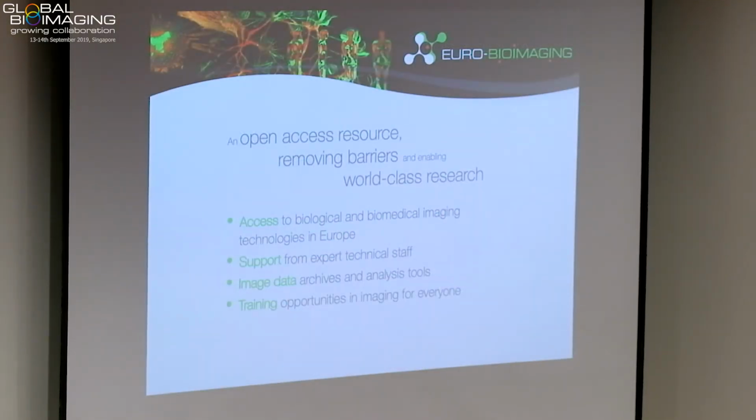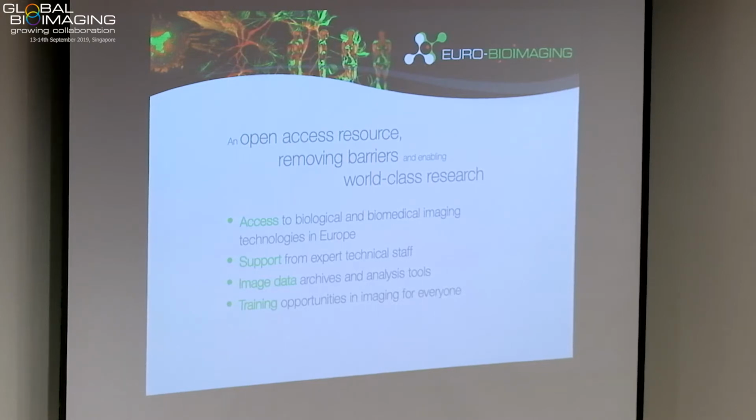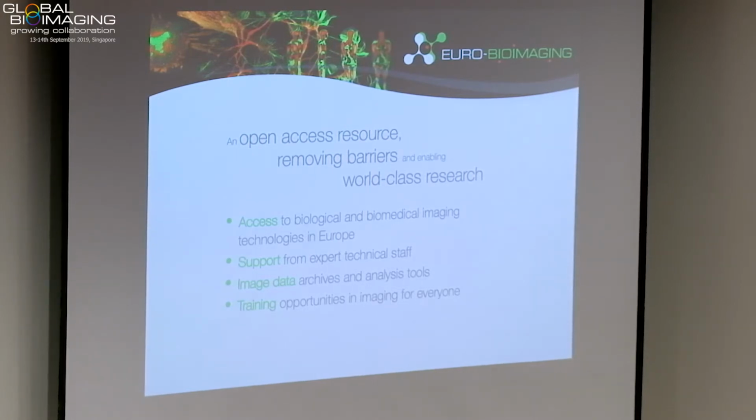Just a very quick word on Euro-BioImaging. We expect to become a legal entity by the end of the year. We will be a European Research Infrastructure Consortium, and what the research infrastructure does is provide access to biological and biomedical imaging technologies across Europe. Physical access, so researchers with a research question in an area of Europe or even beyond who cannot access the technology he or she needs to answer that question can apply to Euro-BioImaging and access that instrument, but can also make use of the support from expert technical staff who will help them run the experiment and achieve the answer they're looking for.